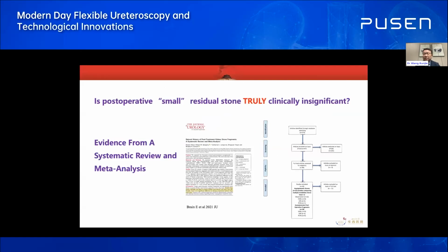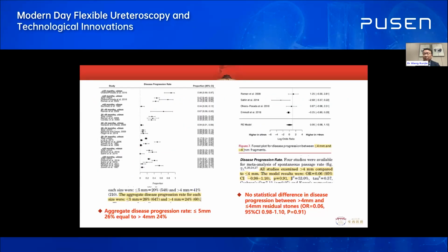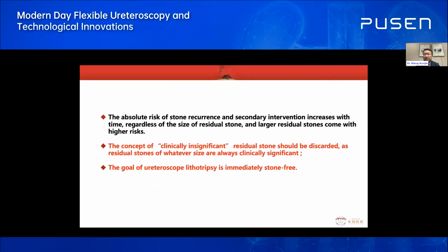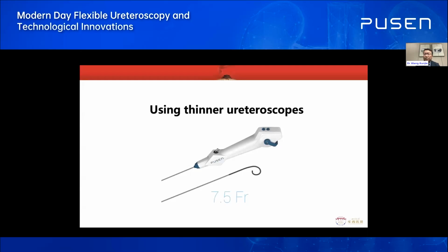Why we need to clear the stone fragments immediately is that the evidence now tells us that no matter what size the fragment is, if it stays in the kidney, in the end there will be a clinical stone. Even if you use the dusting strategy, breaking the stone into very, very small fragments, if they stay in the kidney, they will progress into clinical stone disease. So the concept of clinically insignificant residual stone maybe is not so correct. We should clear every stone we can see. But how can we do that?